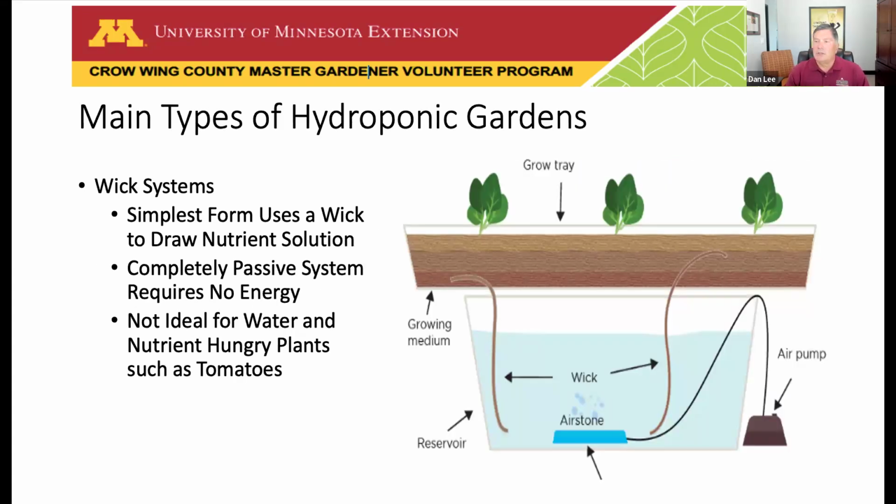So now I'm going to talk a little bit about the various types of hydroponic gardens. And the earliest type, the simplest type, is something called a wick system. In the diagram, you'll see that there are plants in a tray. There's some type of growing media, not soil, but something that's supporting the plant roots. And then there's a wick that goes to a water reservoir. And that wick is drawing moisture up from the reservoir to the growing medium, to the plants, and to the plant roots. In this particular diagram, it also shows an air stone or an air pump that's aerating the water.